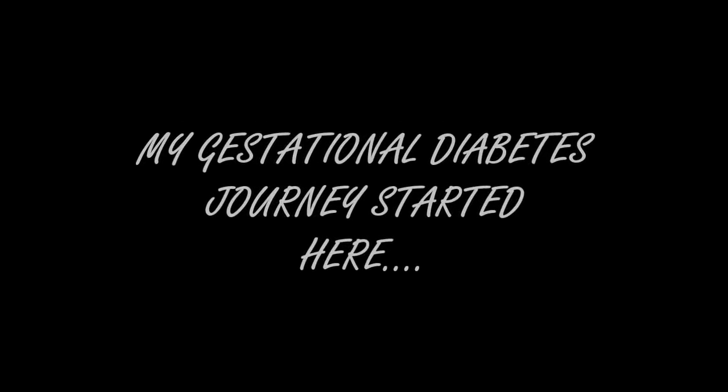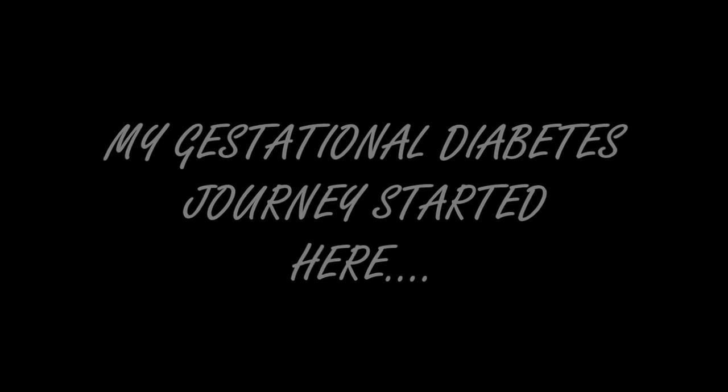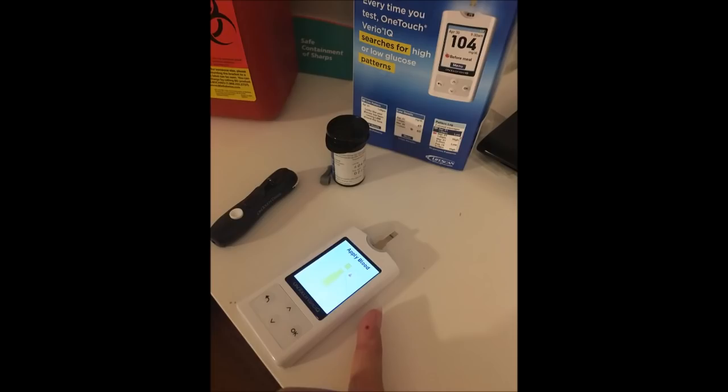Hi everyone. So my gestational diabetes journey starts here. I took the 1 hour test, ate a regular breakfast, went in, drank the sugar water. I didn't pass it. Second time, I went in fasting and then took four different blood tests, still didn't pass it. So that's when I knew that I have gestational diabetes.